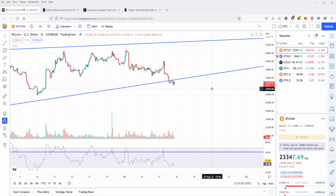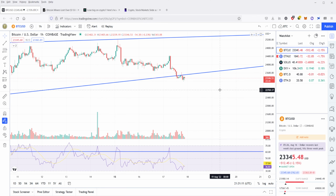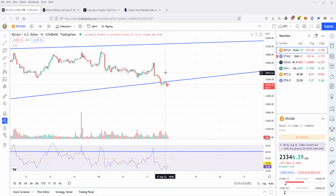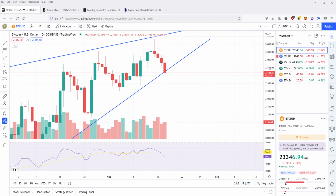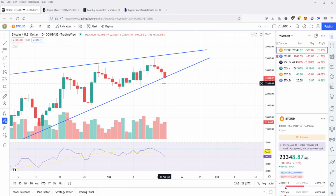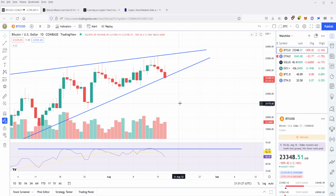All right, let's start with Bitcoin. Bitcoin has been hammered the past day or so. I have the chart up here right now at the hourly. We zoom out and check the daily. If you go look at the daily, you can see that this red candle has sliced right through the bottom of the wedge that I have outlined here.